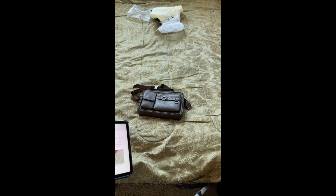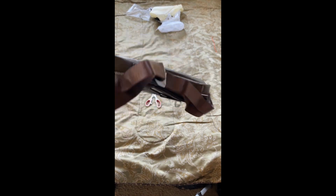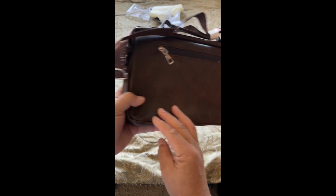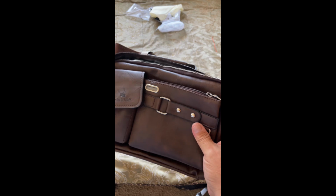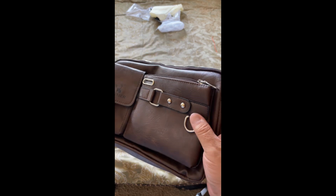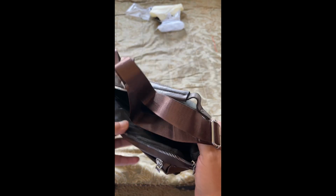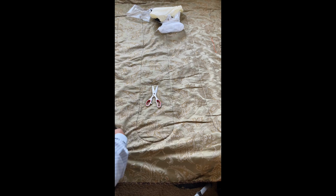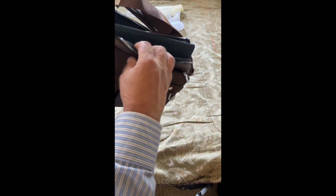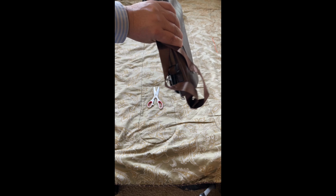Anyways, like I said, it felt like pleather. There it is. So, it feels like pleather. Looks like leather. Well, it doesn't even look like leather. Sort of. But the laptop fits. There it is.